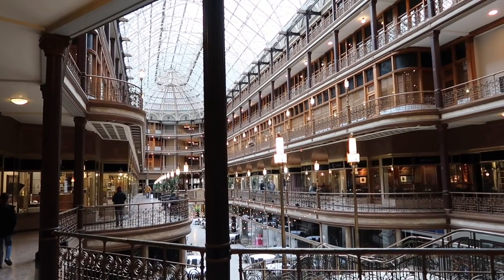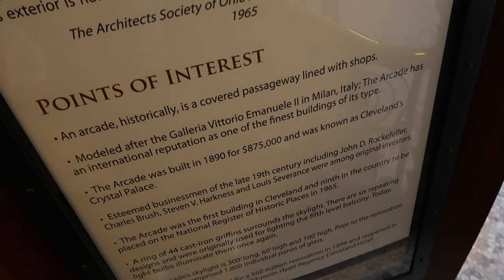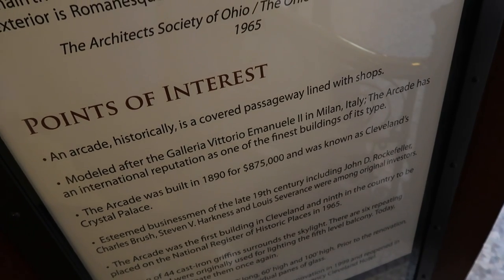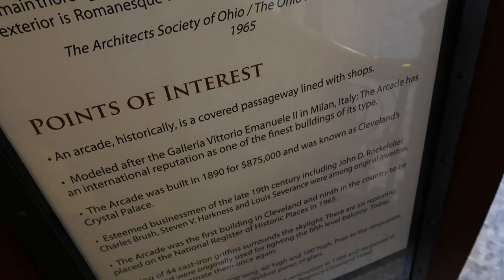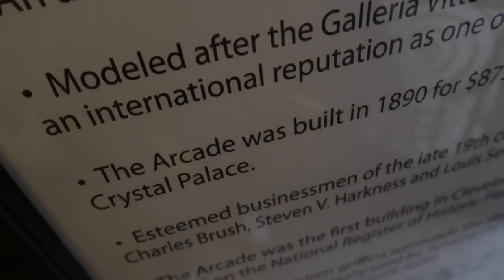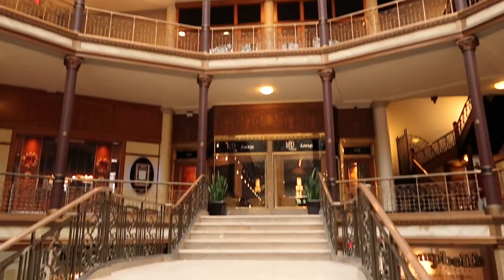And here is a very brief information placard on some of the points of interest. Covered passageway lined with shops, that's pretty obvious, but modeled after Galleria Vittorio Emanuele II in Milan, Italy. The arcade's international reputation and one of the finest buildings of its type. The arcade was built for $875,000 back in 1890, known as Cleveland's Crystal Palace. Got the staircase leading down here.